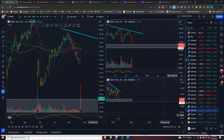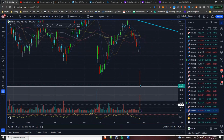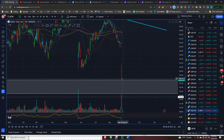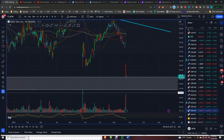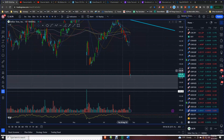All right, let's go down to the daily chart. We're going to use the rule of 3. After earnings, wait for 3 days to get some type of indication of where price is heading next. Now, technically, personally, I would want to wait. Price is at 124.44. I would want to wait for a couple dollars lower. Again, key level being 120.